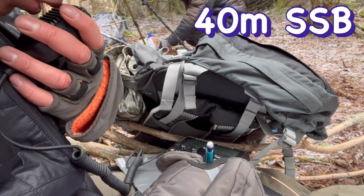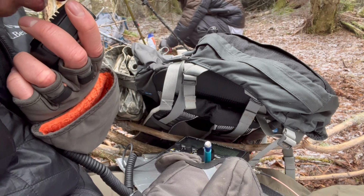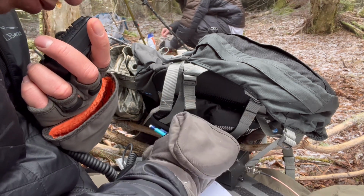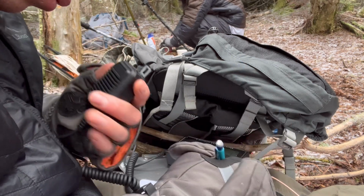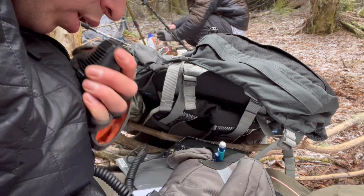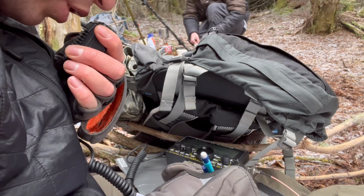KD2YDN calling CQ, summits on the air. This is KD2YDN, CQ, summits on the air. Kilo, Charlie 2, Bravo, Papa, Papa. I have you 5-9, cue us up.